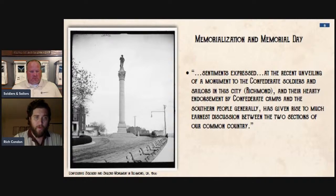memorialization and Memorial Day take on different shapes in different places. The tangible memorialization that we see today comes in the form of monumentation. You go to many places throughout Pennsylvania, whether it be a small town or somewhere in Pittsburgh. Soldiers and Sailors is a great example. These are tangible reminders of the military service of U.S. Army or Navy or Marine veterans that we can still see today. A lot of these monuments were erected from the 1870s, 80s onward.